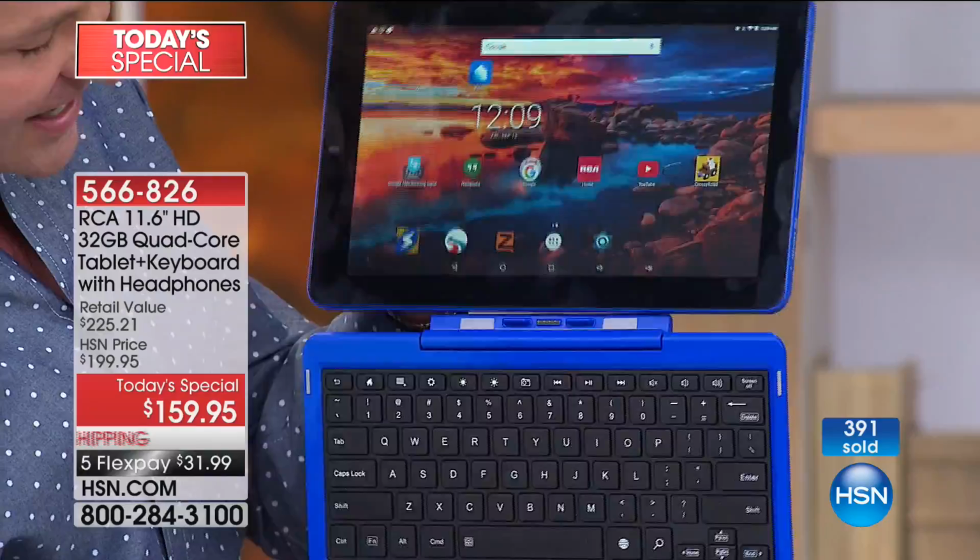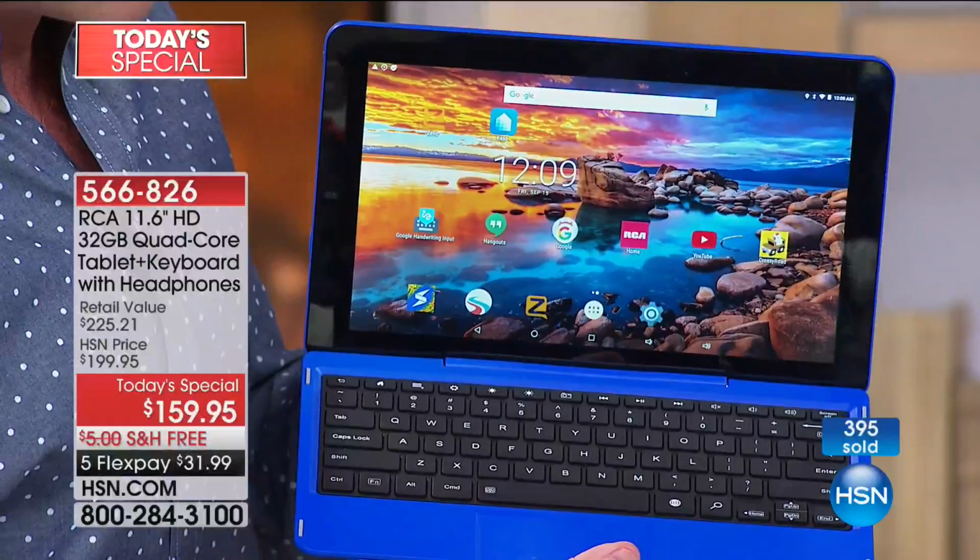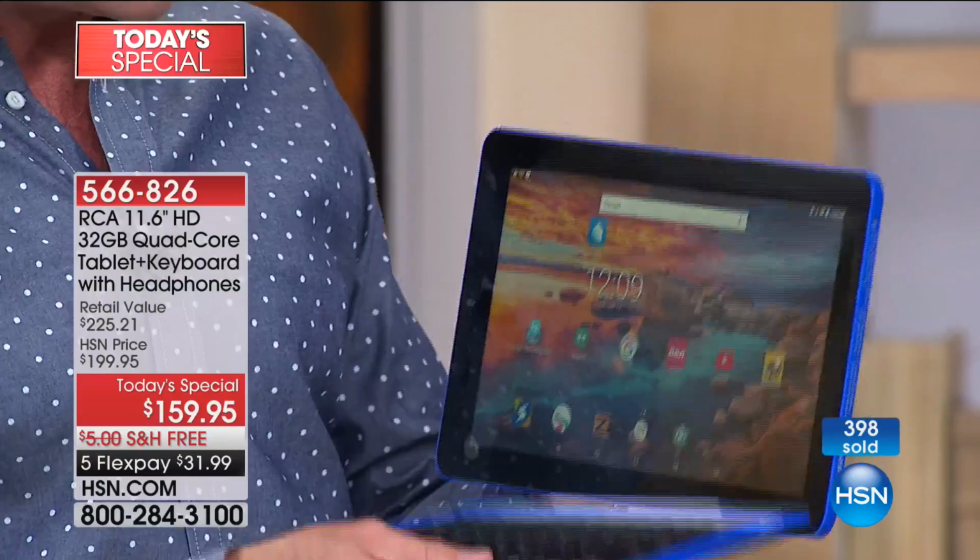So that means you're not using your Bluetooth connection. It means you don't have to plug anything in. The tablet automatically connects. So now you can start typing. You can start working on documents. You can start sending emails. Now you can do all of that, obviously, when you're just in tablet mode as well. It's totally up to you. Which works better for you?